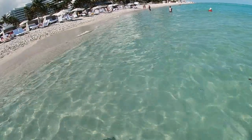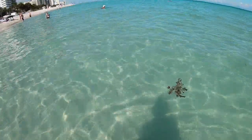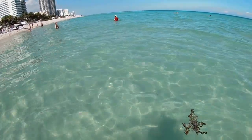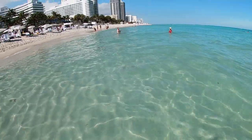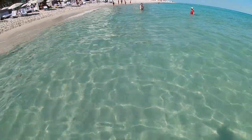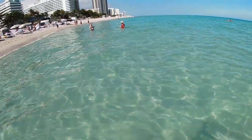But you see these ripples in the water, guys? This is just the sand sliding off the shelf. So just imagine how much sand is here. It's truly covered in there. I mean, I found one deeper hole, but even the deeper hole had sand on top of the bottom sand.